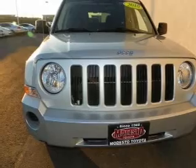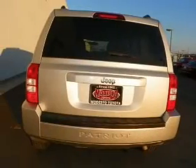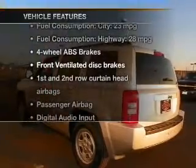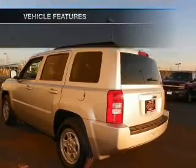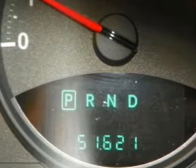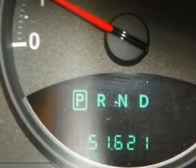The anti-lock braking system will help deliver you safely to your destination. And with these notable features, you won't want to miss out on the opportunity to own this amazing ride. An AM/FM stereo with a CD player, power steering, an adjustable tilt steering wheel, air conditioning.